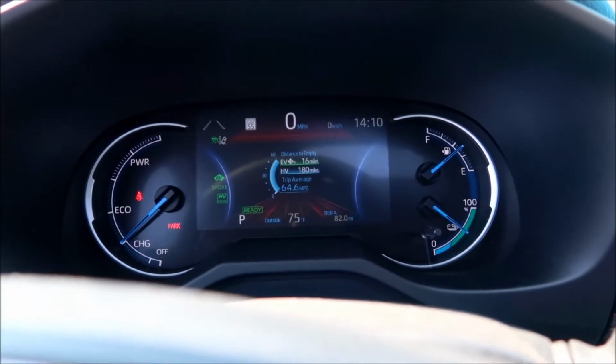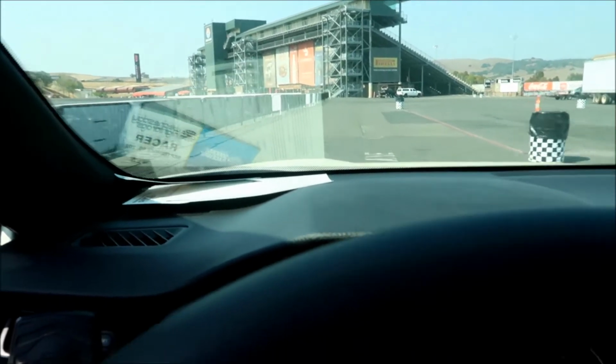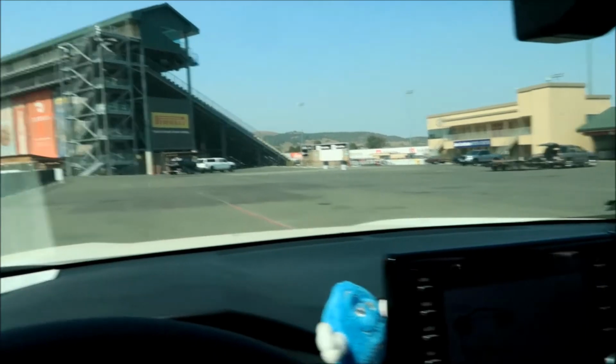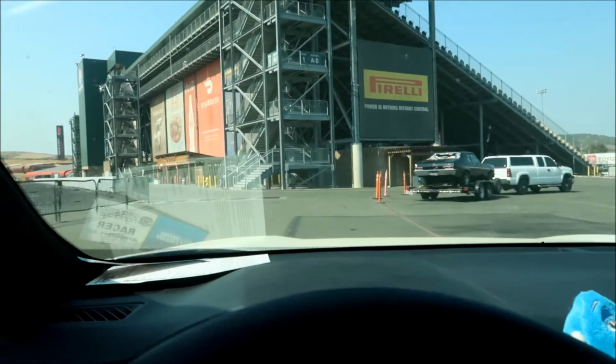All right, I'm gonna go shut this bad boy off. All right, here we go. We're heading towards the grandstands. That's where the tech area is. I got my tech card and my drag racing ticket. We are racing tonight, all right? Looks like there's still cars racing out on the track though, so I don't think we're gonna be racing for a little bit. All right, we'll get this tech done. I'm pretty sure the RAV4 will pass tech.